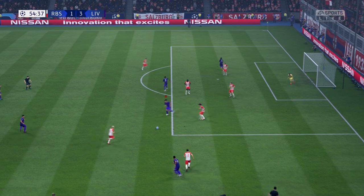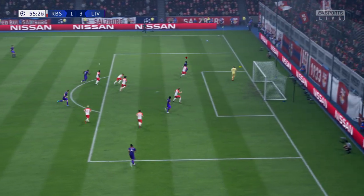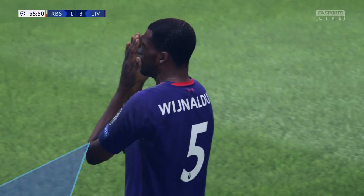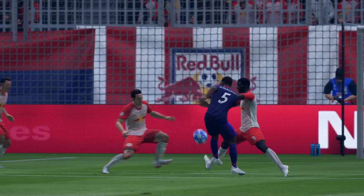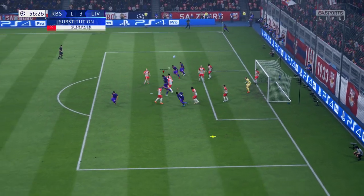Teammates could potentially join in. And it's Wijnaldum. A case of foiling the opposition by whatever means. And the corner for Liverpool. He's driven in the corner.